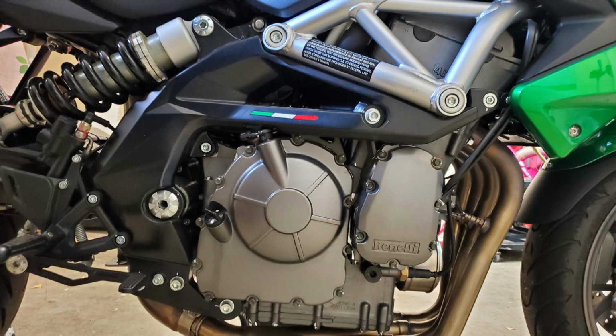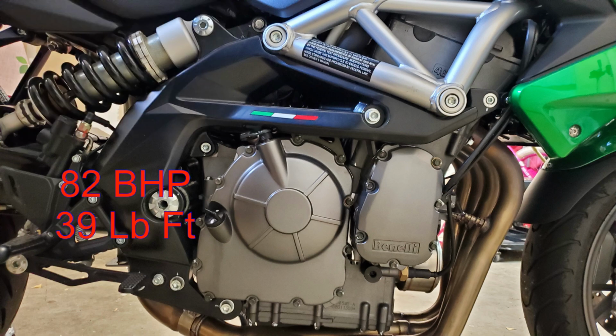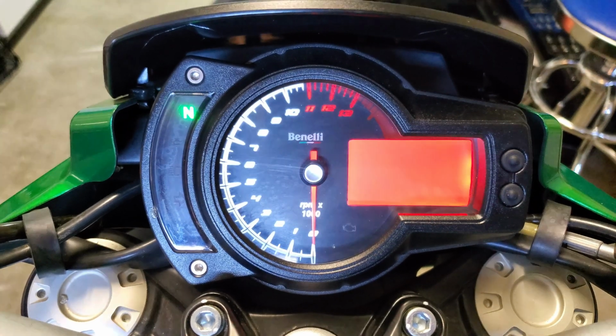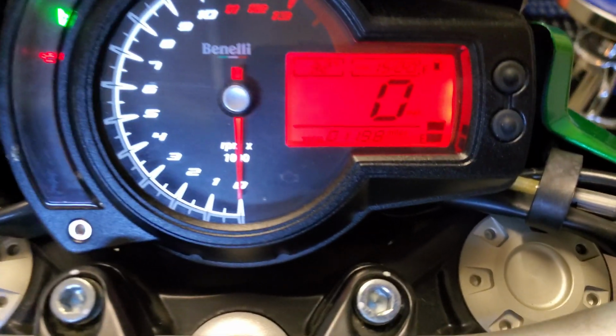It is sporting a water-cooled 600cc inline-4 electronically fuel-injected motor that is actually based on the 2005 Yamaha R6. We'll go over that a little bit more later in the video. It puts out 82 peak horsepower at 11,500 RPMs and 39 foot-pounds of torque at 10,500 RPMs. It has a 6-speed transmission with a top speed of approximately 130 miles per hour.